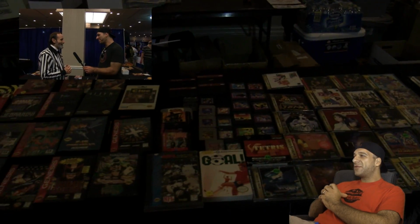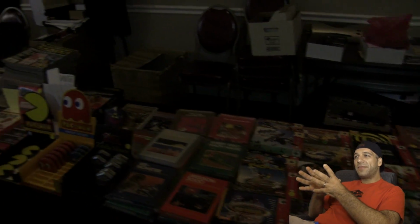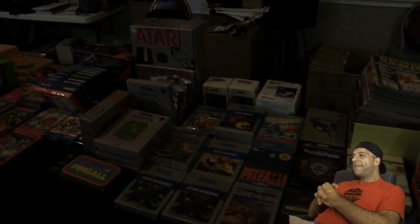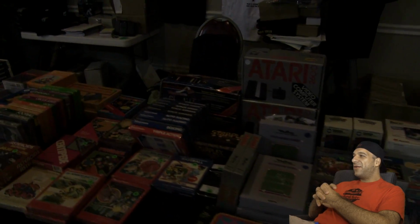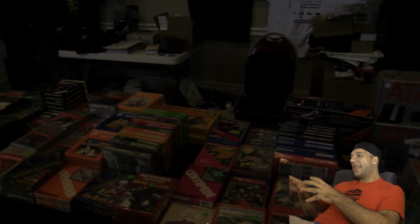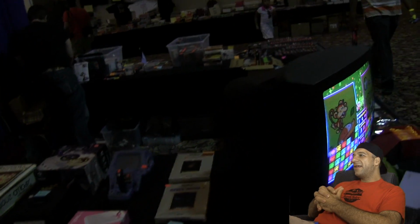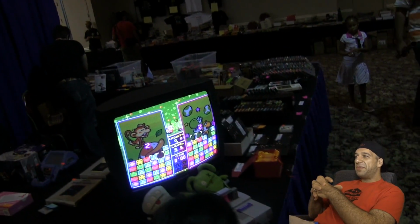A lot more, these are some import games from Saturn. Saturn import games from Japan are a lot different looking than North American releases. They had a Microvision, and they had a lot of vintage consoles, a lot of Atari 2600 boxed games, television games. You can buy t-shirts here. This vendor had games you can play, demo.